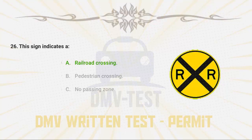A. Railroad crossing. Yellow signs with black markings are used to warn drivers about upcoming hazards or special conditions. Round signs are used only to warn about upcoming railroad crossings.